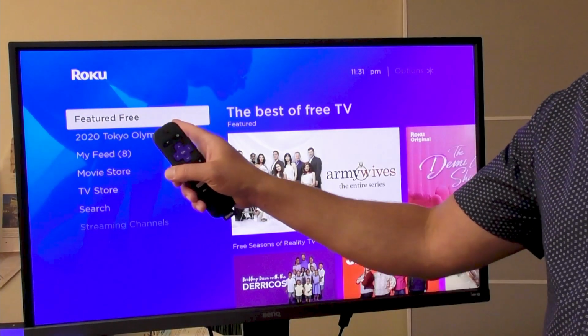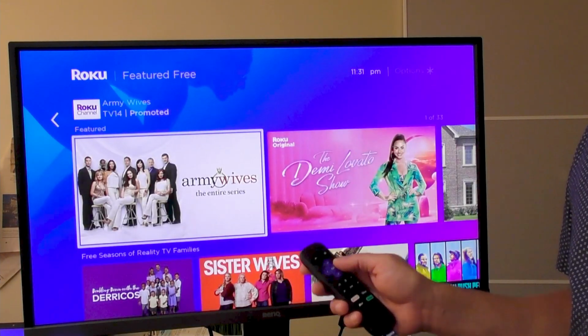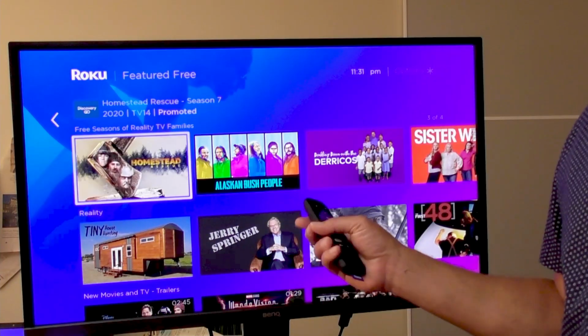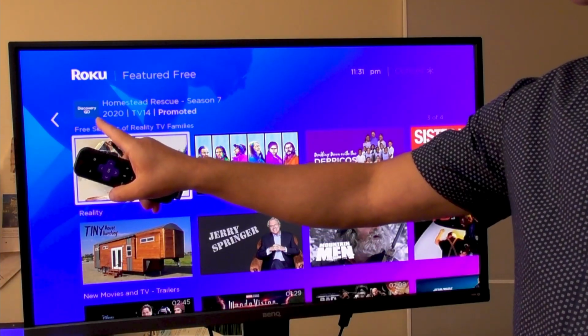And the featured free section does a really good job of aggregating other free movies and TV shows from a wide variety of apps. So if you're a big fan of Homestead Rescue, you can watch it off the Discovery Go app without having to sign in through your pay TV provider or streaming service. You can simply press the button, click through on the free tab, and select whatever episode you want to watch.